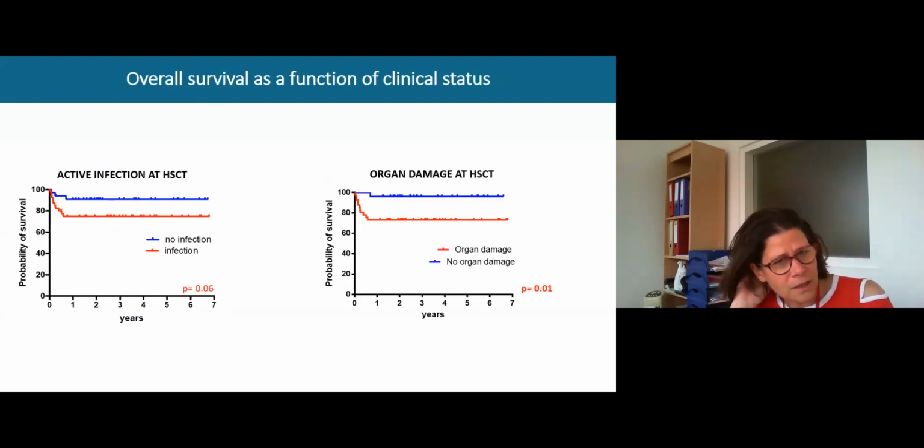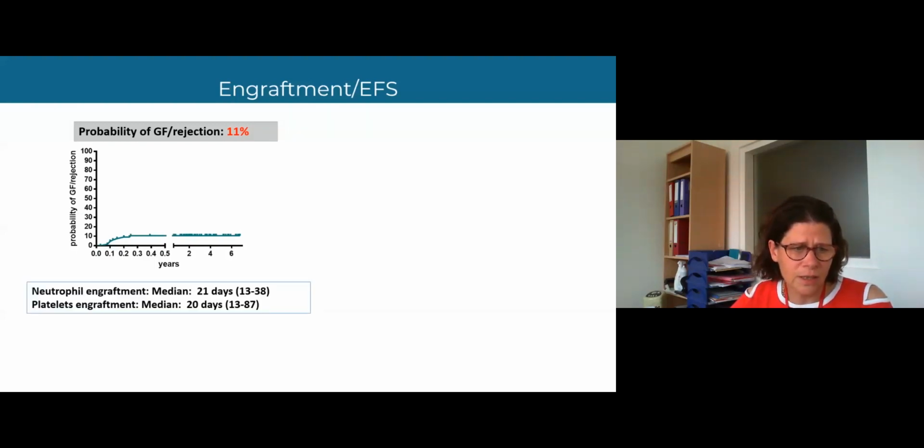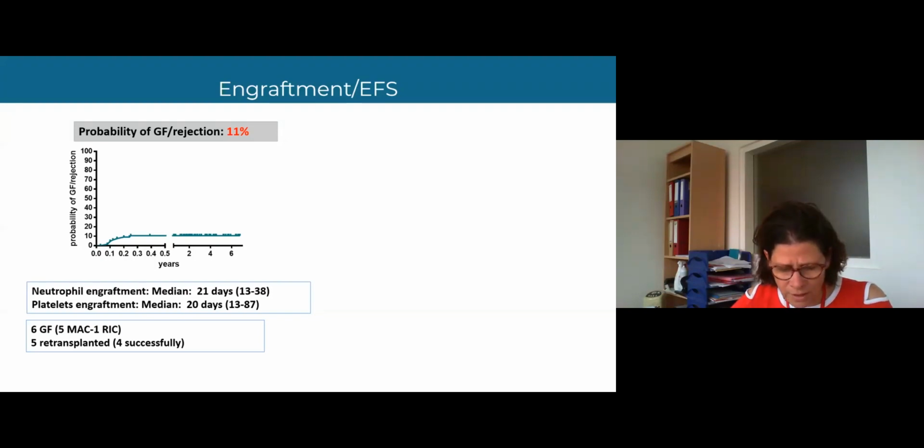of disease. If we look at the overall survival as a function of clinical status, we see that active infection has some impact, and also the organ damage at the time of transplantation had a significant impact in terms of survival. For engraftment, we had a probability of graft failure or rejection of 11%, while we observed a median neutrophil engraftment of 21 days and platelet engraftment of 20 days. We faced six graft failures, five after the Bu-Flu conditioning regimen, one after reduced intensity conditioning, Flu-Mel, and five were successfully retransplanted.